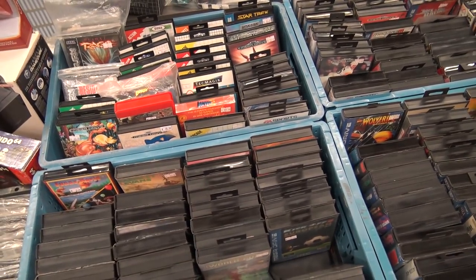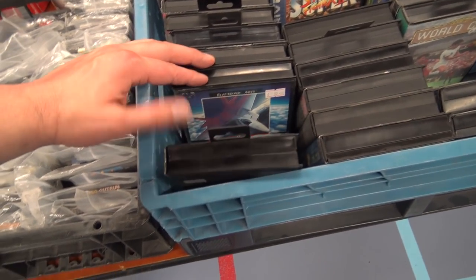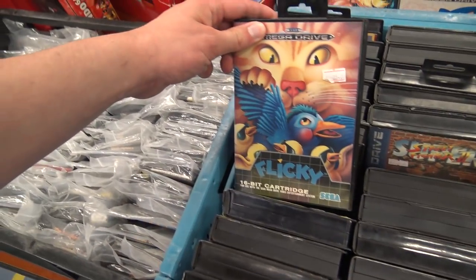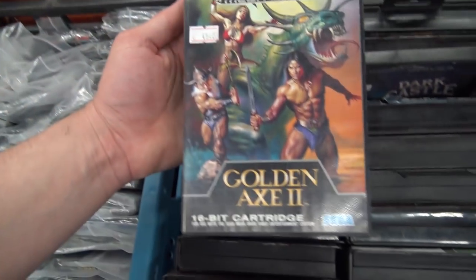Okie dokie. So next up, Sega Mega Drive. I found a guy who's selling a lot of different Sega Mega Drive / Genesis games, and he has so many different titles. But I wanted to look for certain items I didn't own in my collection. Or most of the time I do own them, but they are in bad condition.